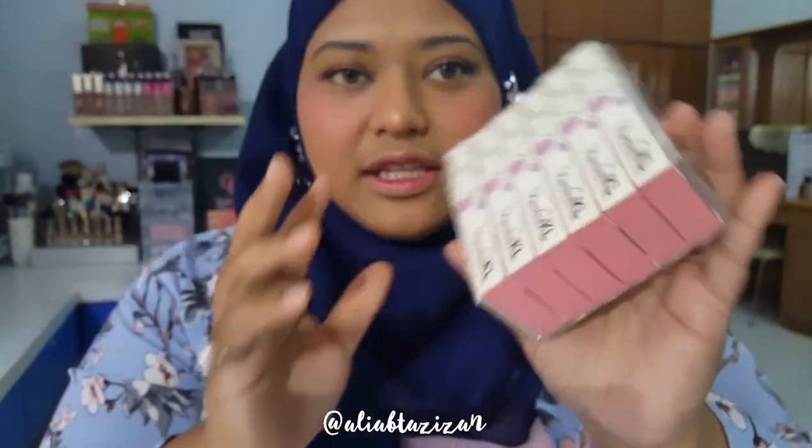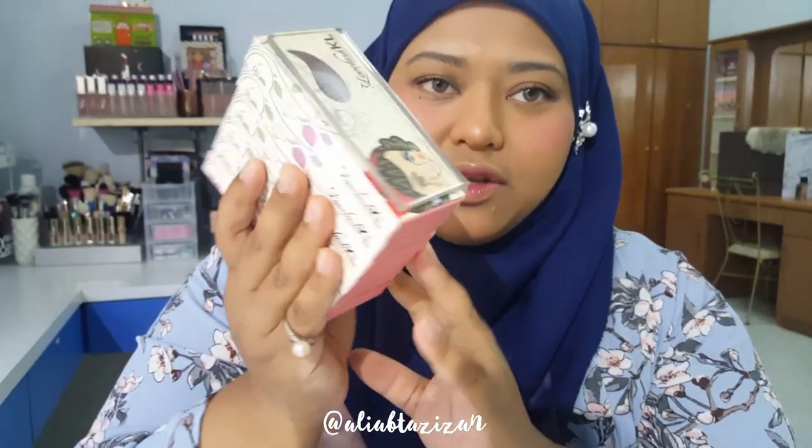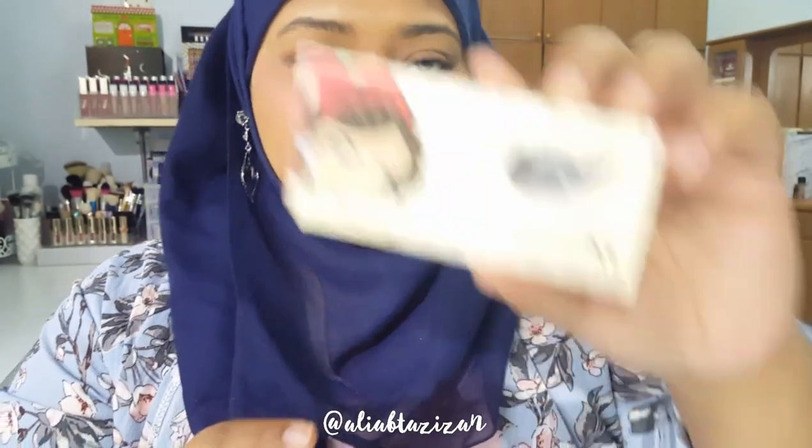Lovelashkl. Okay, I got them in 6 pairs of lashes, and it came in this beautiful box. Excuse me, this is just a plastic container, it doesn't come with the lashes. I'm sorry, this is what it looks like. The packaging looks so cute. It reminds me so much of the bomb. Yeah, that kind of look.